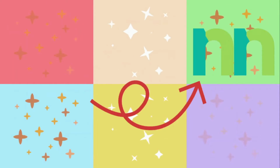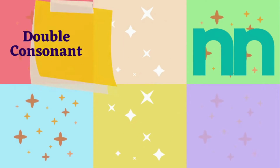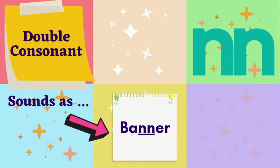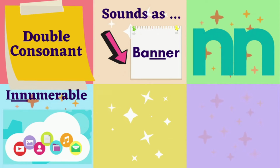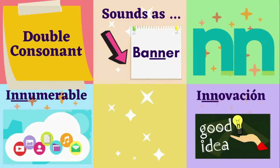Double consonant N. It sounds as in the English word banner. At times the first N is stressed a bit. Examples, ejemplos: innumerable. The first N is slightly stressed. Innovación. Let's repeat. Innumerable, innovación.